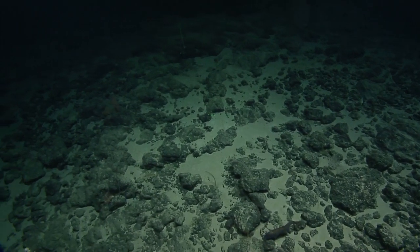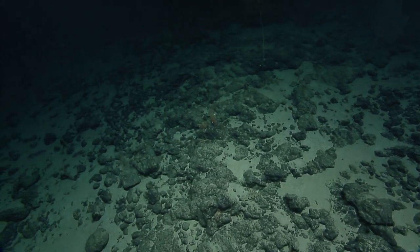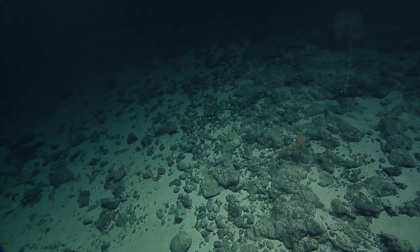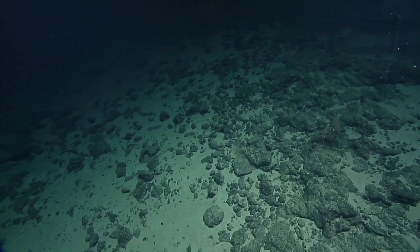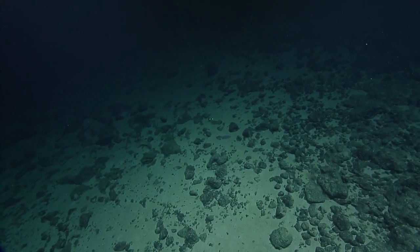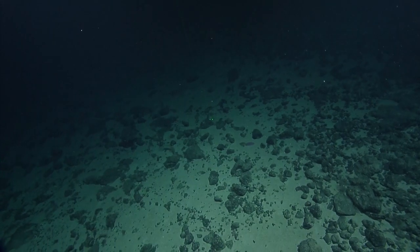Fish. Oh, yeah, that might be the same fish we were seeing earlier. It's following us. Or are we following it? Age-old question. Yeah, let's take a look at the sea cucumber over there. See how big it is. We might be able to get there. Let's see. I'll try my darndest.